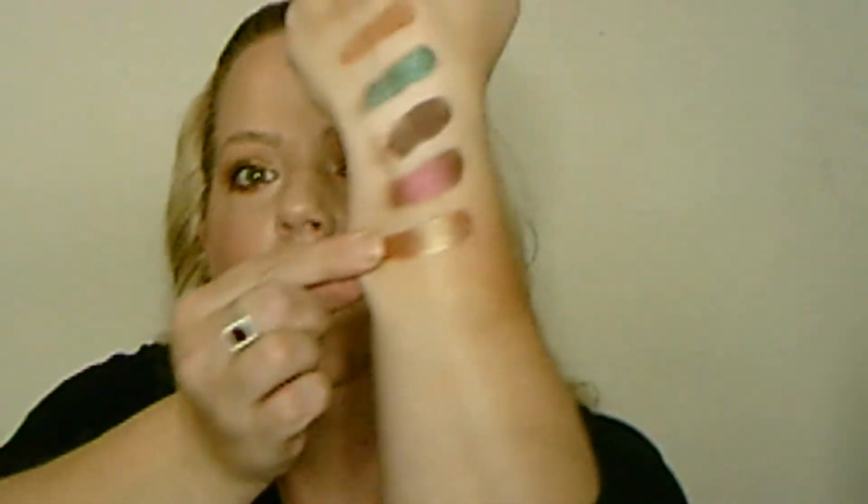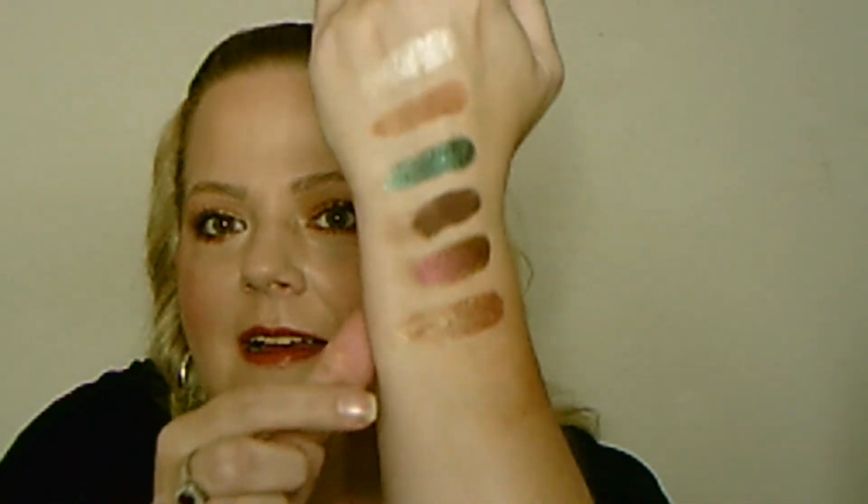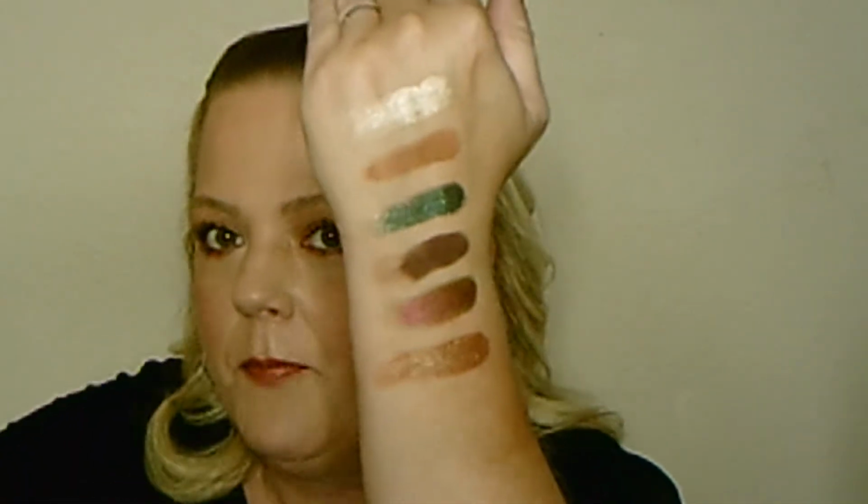And then the last one is Provocatrix. This is beautiful. It's this one right here at the end. I'll show you Provocatrix. Look at that color. So that is the Bronze Temptation Pat McGrath 6-pan shadow.